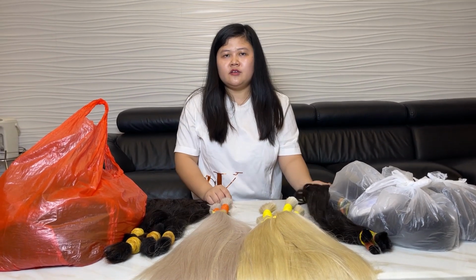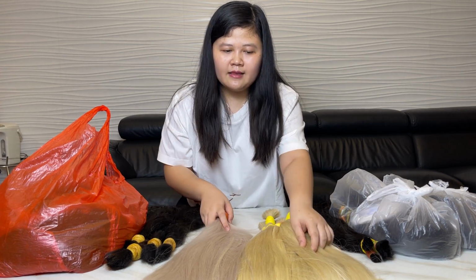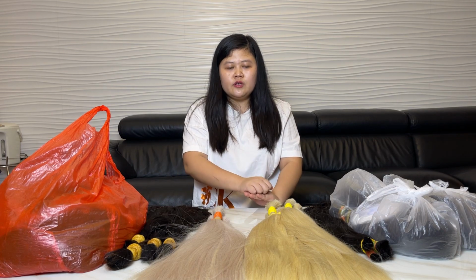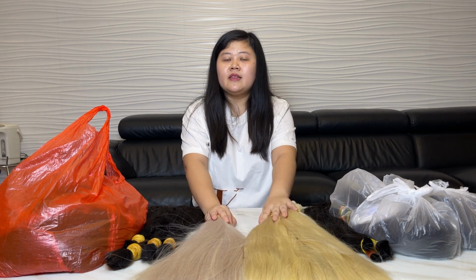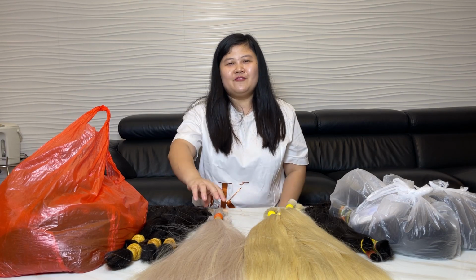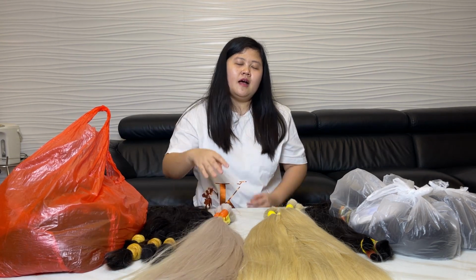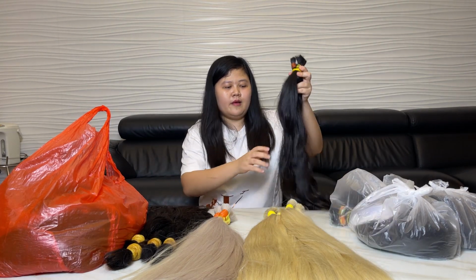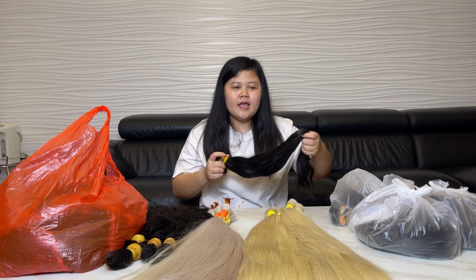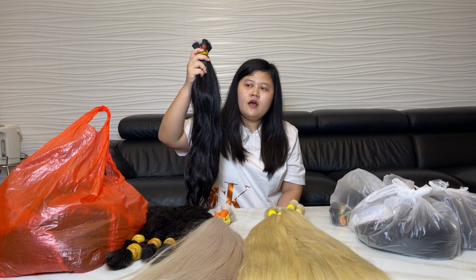Before, I told you the material from Myanmar is softer than Vietnam hair material, but after coloring, the Vietnam hair is softer. I think because Myanmar hair is a little coarse, so after coloring, it's not soft like Vietnam hair. So after testing through bleaching, we found Vietnam hair is still better for coloring. But we tried to make wavy from Burmese hair. It's very okay, even better than Vietnam hair. So if you want to make wavy or curly hair, I think Burmese hair is the better material.